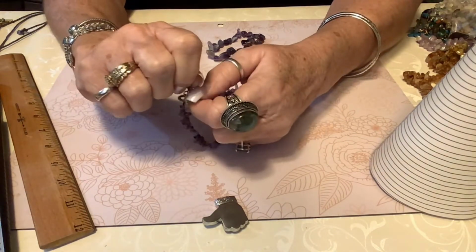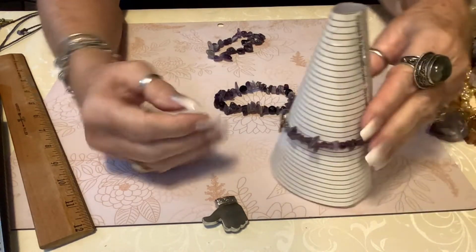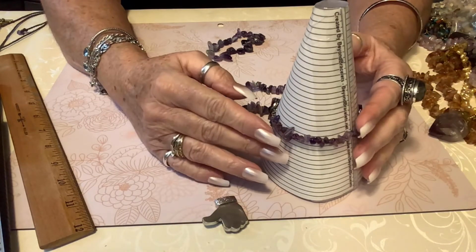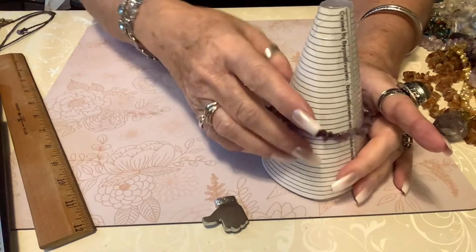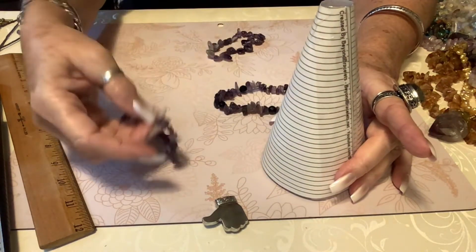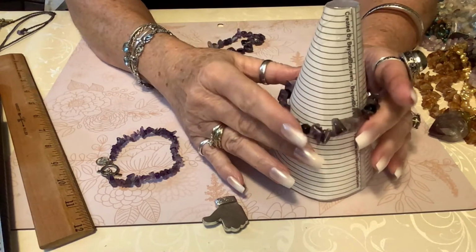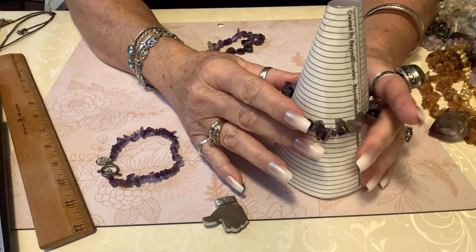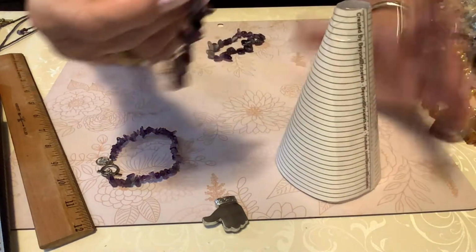I guess it's an easy way to make a pretty bracelet. But this one is approximately 7 3/4, but I mean, it doesn't count because it stretches. This one is, let's see, can you guys hear him? He is fussing. This is about 7 inches, but it's a stretch.